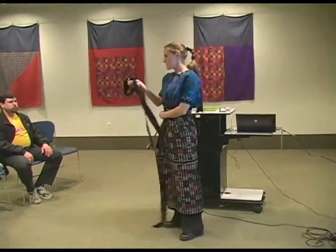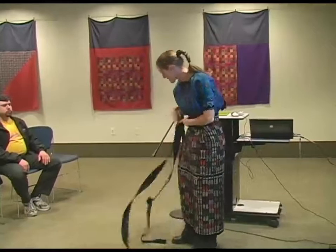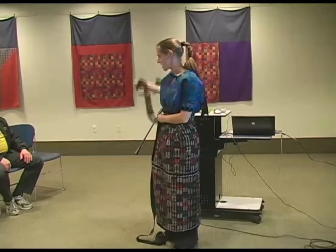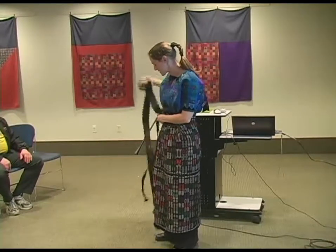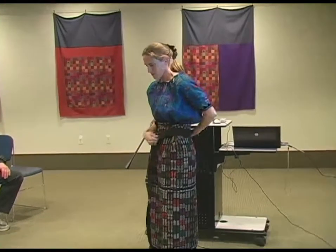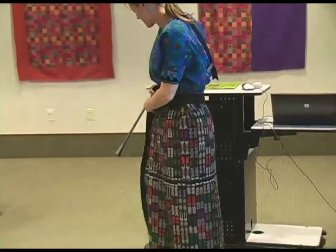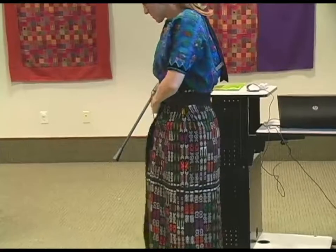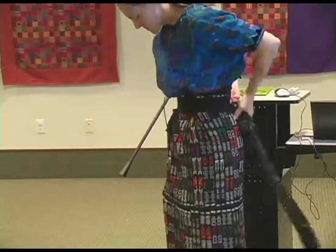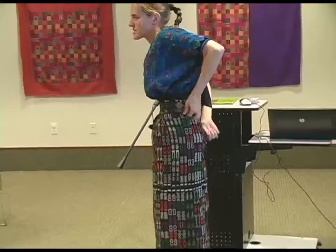And then this is the faja, which is again woven on the backstrap loom. You can see that they only decorate one part and then leave the majority plain. So obviously you start to wrap with the plain section. And then it just wraps around. And then tucks. They just tuck underneath.